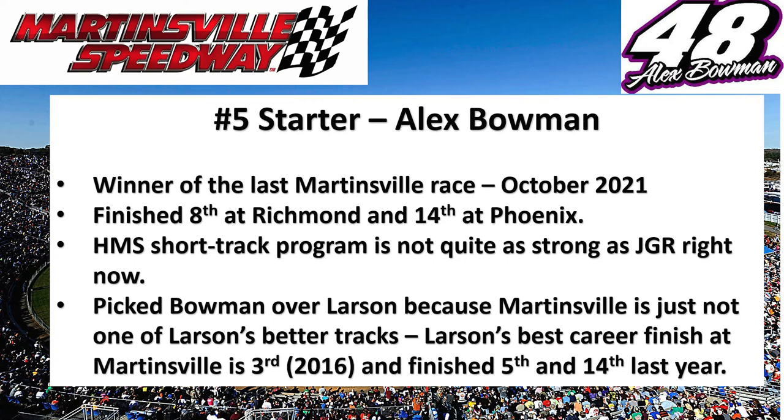Now, this was really tough to make a 5th starter out of Alex Bowman. I picked him over Kyle Larson because Martinsville is just not one of Larson's good tracks. Okay, Larson's best finish there was in 2016 when he was with Chip Ganassi Racing, and he finished 3rd. Last year he finished 5th and 14th. So as much as Larson was a dominant driver last year and seemed like everything was on his way to the championship, Martinsville just wasn't that good to him. So I am going with Bowman over Larson here as my number 5 starter.